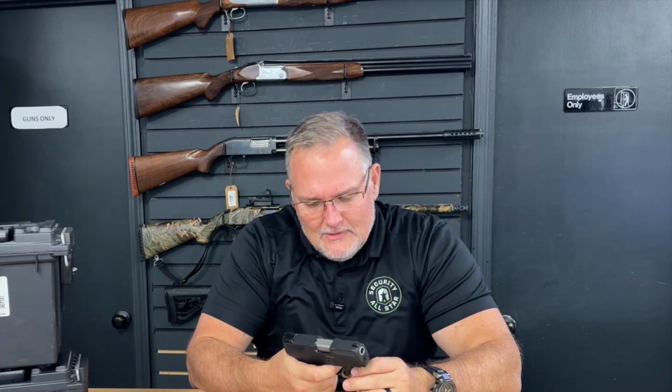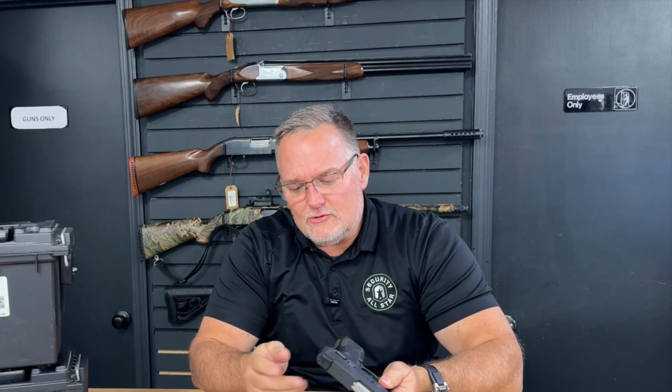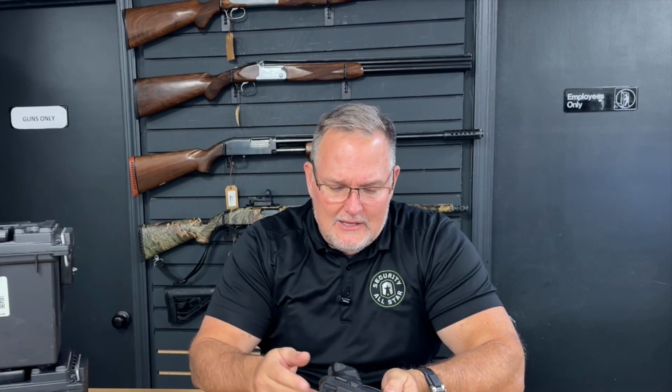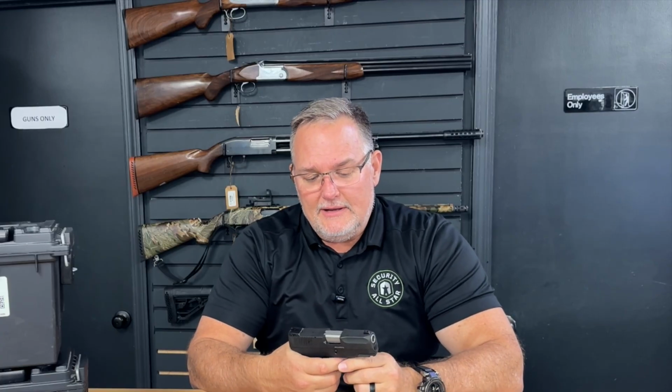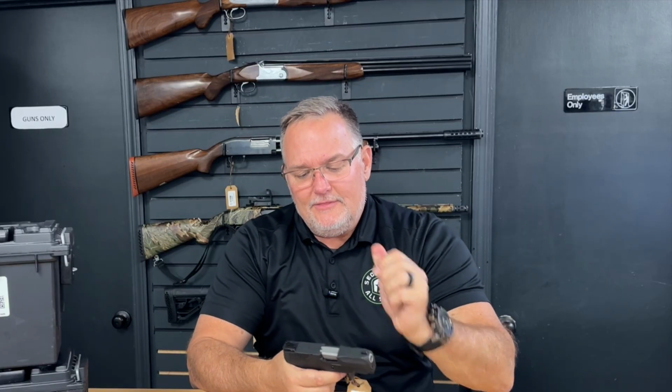But it's fairly easy to rack, and this is where a lot of people are going to pick on it, right? It has an average trigger. It has 2 safety features, whereas a Glock only has a safety feature on the trigger. This does have fire and safe here, but it does have a safety feature on the trigger as well. The gun is plenty accurate enough.